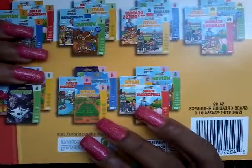And the book retails for $4.99. I just grabbed a whole bunch of them, the ones that I wanted, and took them to the register, and I was like, ma'am, I hope these are not $4.99, because I don't want to pay $4.99 for these. And they were not $4.99. They were on sale for $1.99 or $2.99. I can't remember. But $4.99, I feel like it's a good value for the book.